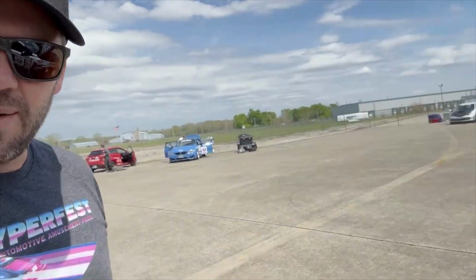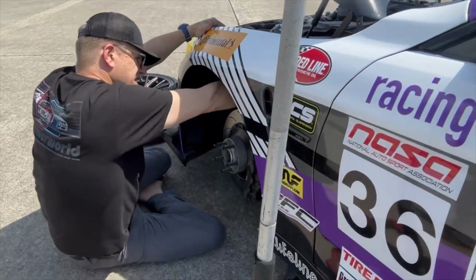Well, we just finished up the autocross event. We've got about a 5-hour drive over to Nelson Ledges in Ohio. And so what we're doing right now, James is working on the car. We got to raise the ride height of the front for these longer drives. It's going to help us make sure that we don't rip the splitter off on something foolish. It also takes a little bit of toe out of the car.